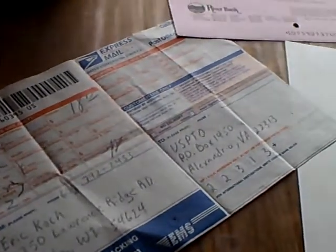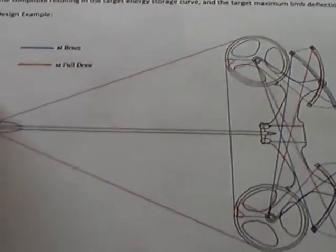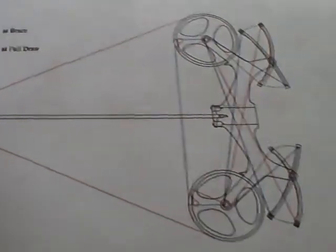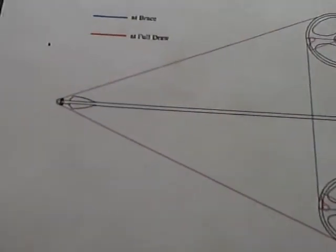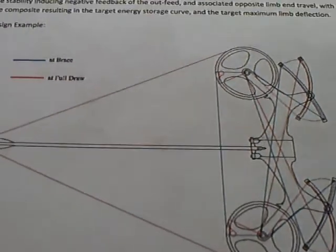Okay, so just going over the thing briefly. There's the receipt from the post office. There's the receipt from the money order. Copy of the cover letter and main body. Here's the technical drawing. It's going to be a short axle to axle, very short, 16 inches axle to axle, 21 inches overall height, vertical bow. This is the design to date. It is being developed. This is early development. I'm about 2 weeks in on it.